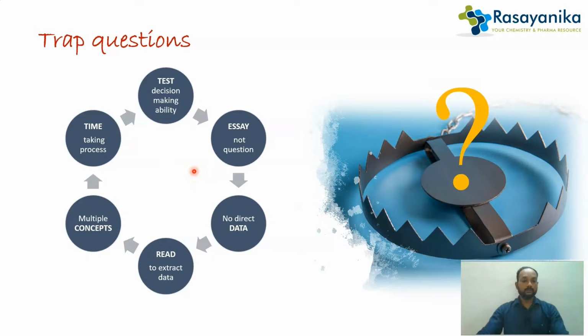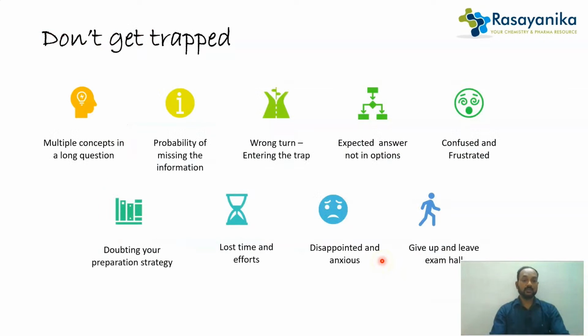So how do you avoid entering this trap and killing your time? There are a few ways. First, if you find multiple concepts in a long question, there is a high chance that you are going to miss some information, because it is a high-tension time where only 180 minutes are there and you have to solve as many as possible. So missing out a piece of information is most probable.